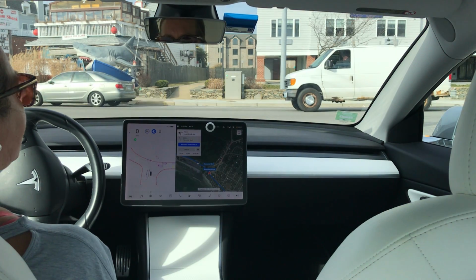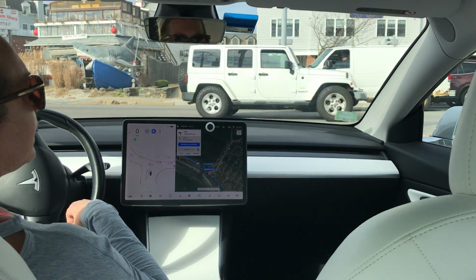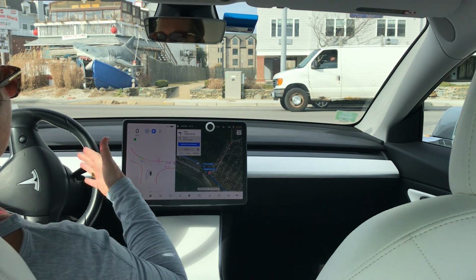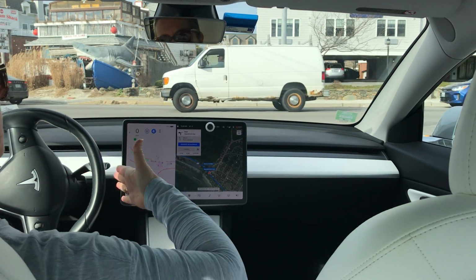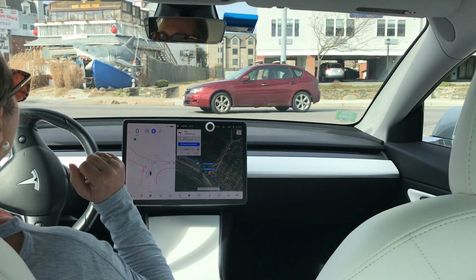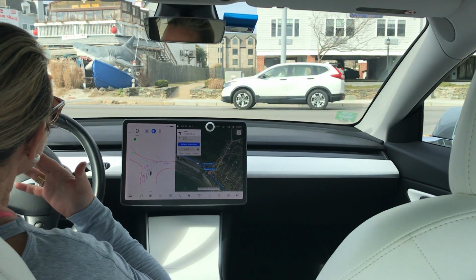Did a better job today picking this lane. The last time I came from this direction and was making this left, the car was kind of diagonal, taking up part of the other lane too. So it did a little better with that today.